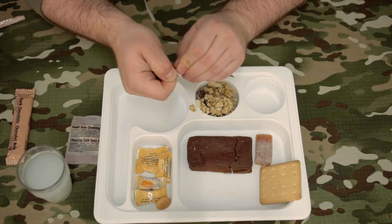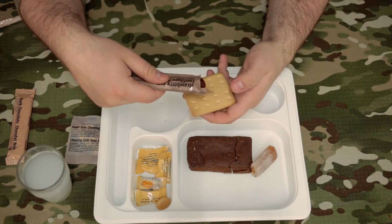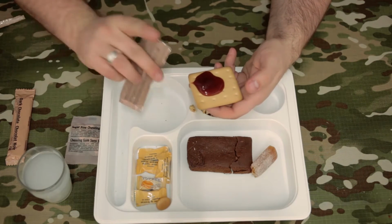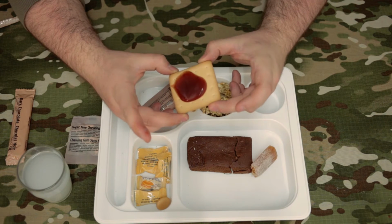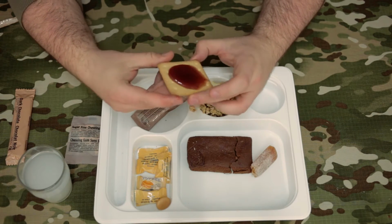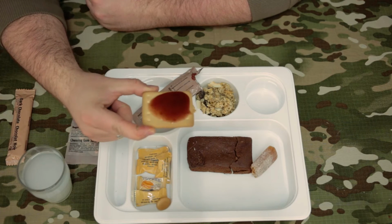And almost at the end, we have strawberry jam in a plastic pouch, which we will spread all over our cookie. At least it seems like a good idea. It's runny, it's not firm, as the US MRE is much firmer than this one. This one is pretty runny. As you can see, it moves around the cake.